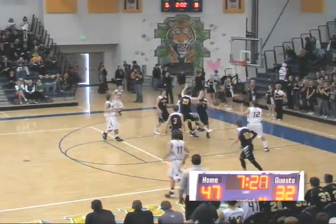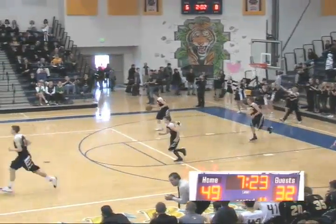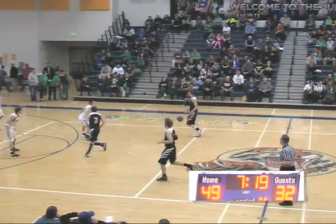Bailey, 15 feet away, spin move, beautiful pass to Drexler, who lays it in for 2. Bailey with a spin move from 8 feet, little shovel pass, and Drexler, easy as it can be, Scott. Oh, sweet.